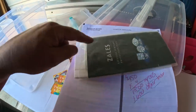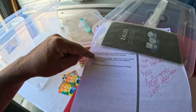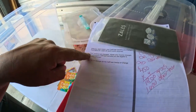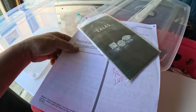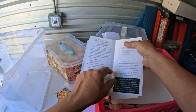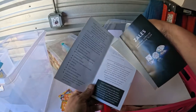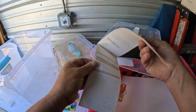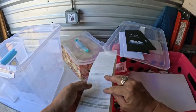But this I thought was interesting, so I've covered up the gal's name. But if you see right here, notice of action, food stamps change. It says right here it went from $250 to $20 each month because your income has changed. So her income must have gone up and she got less food stamps anyways. But then in the same box as the food stamp stuff, we got a Zales receipt here for diamonds. Let's see what they bought. All right, this is not the same lady. I'm covering up the name. It was purchased in 2008. Not the same lady. And this is another one here, and this is also 2008. So food stamps and Zales, not related.